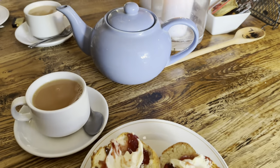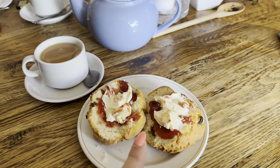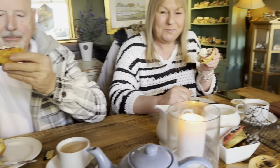So here's my cream tea. So this was £6.50, massive pot of tea, scone, cream and jam. Leo had a banana milkshake. You drank most of yours already. My mum and dad got their scones and tea. Yummy.